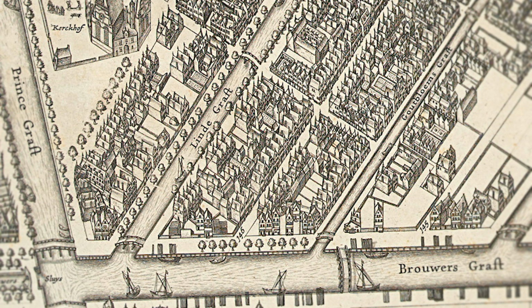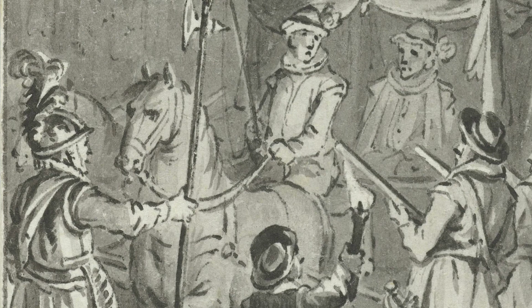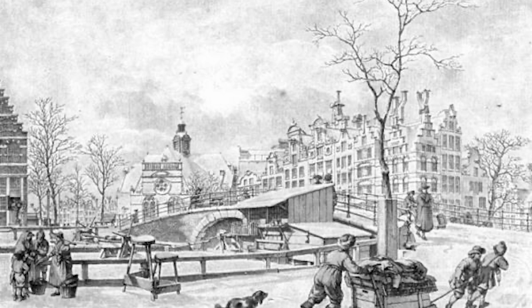There's a story that says there was a secret passage linking this bar to number 7 Prinsengracht on the other side of the canal, linking the bar to a secret underground Catholic church. In Amsterdam in 1578, Catholicism had been outlawed, so any Catholic worship had to be done in secret. That's actually where this bar gets its name from. Het Papeneiland means the Papist's island.